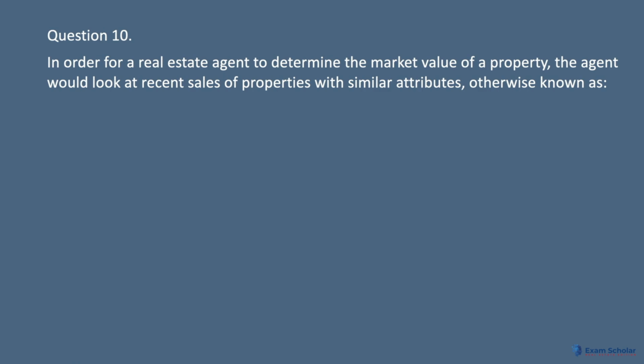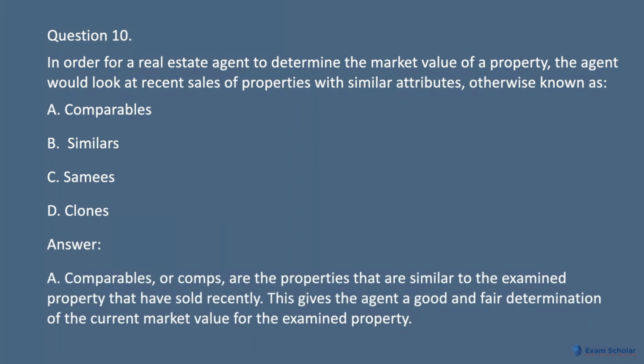Question 10. In order for a real estate agent to determine the market value of a property, the agent would look at recent sales of properties with similar attributes, otherwise known as: A. Comparables. B. Similars. C. Sames. D. Clones. Answer: A. Comparables, or comps, are the properties that are similar to the examined property that have sold recently. This gives the agent a good and fair determination of the current market value for the examined property.